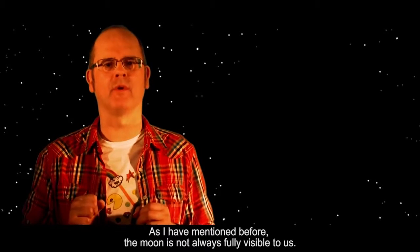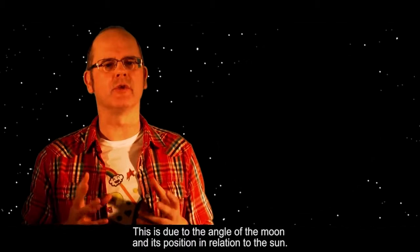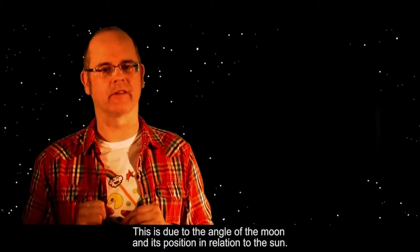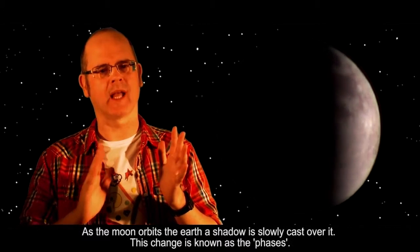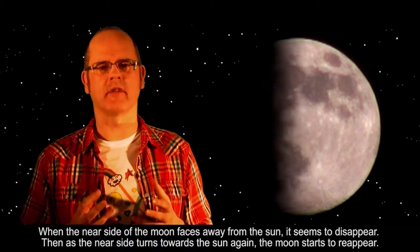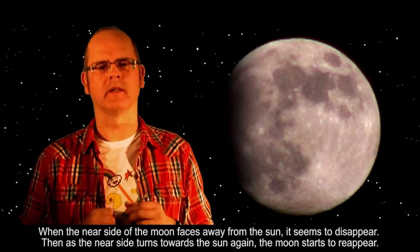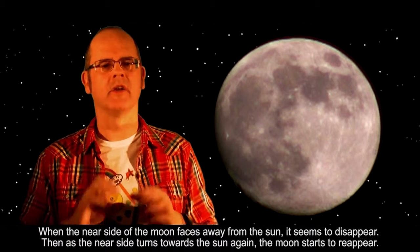As I have mentioned before, the Moon is not always fully visible to us. This is due to the angle of the Moon and its position in relation to the Sun. As the Moon orbits the Earth, a shadow is slowly cast over it. This change is known as the phases. When the near side of the Moon faces away from the Sun, it seems to disappear. Then, as the near side turns towards the Sun again, the Moon starts to reappear.